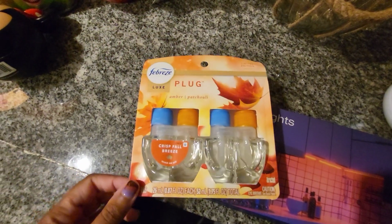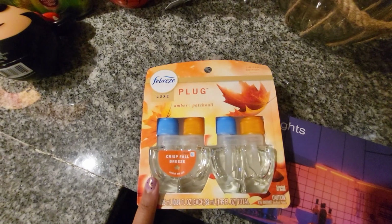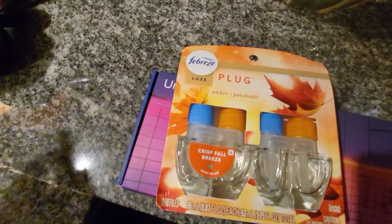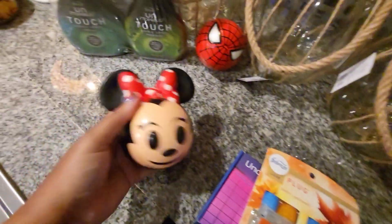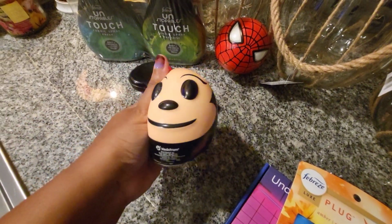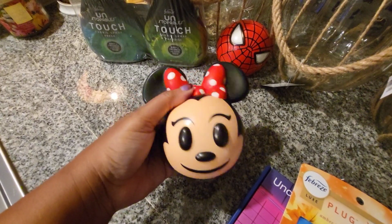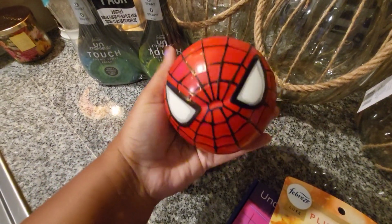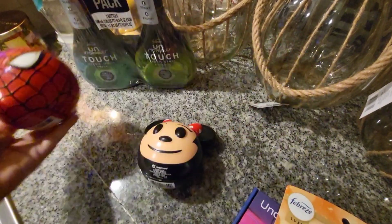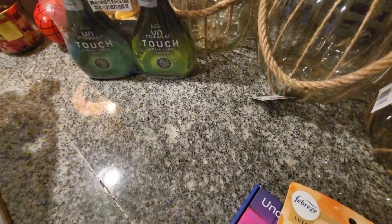Then I got some Febreze plug-ins, the crisp fall breeze scent. So I'm gonna refill my plug-ins here. This I got from Dollar General. This is for my great niece and nephew. I just got it's like a squishy ball. And I think they'll like these. So a Minnie Mouse for her and a Spider-Man for him. My great nephew, he loves Spider-Man, so I got those for them.